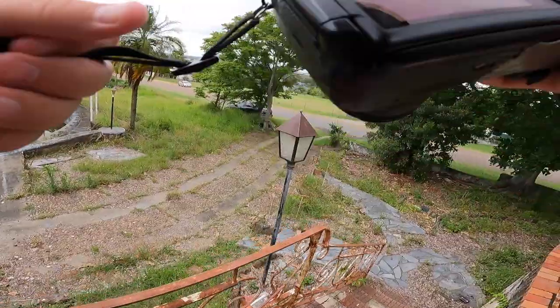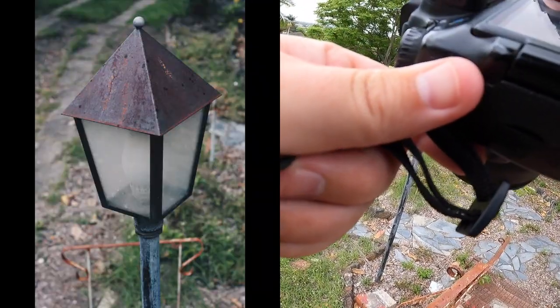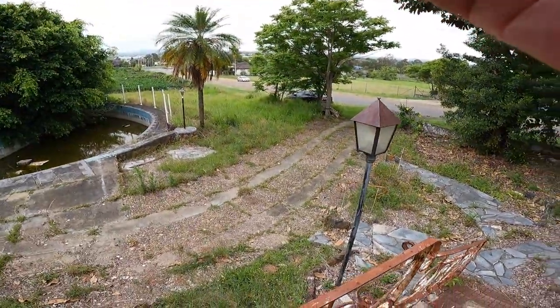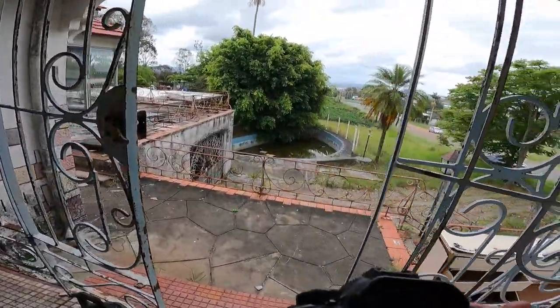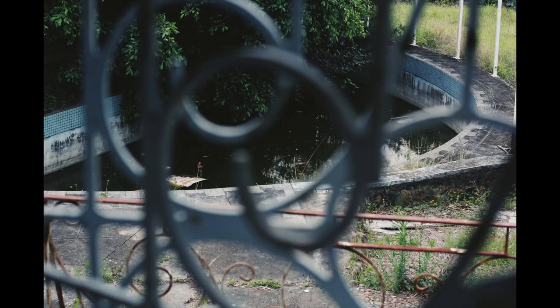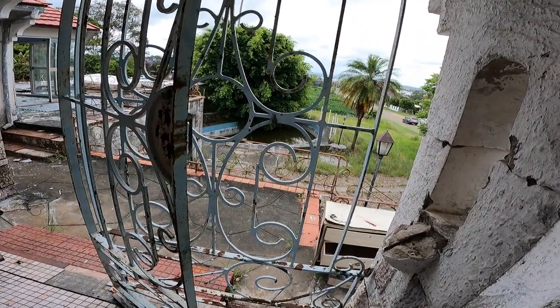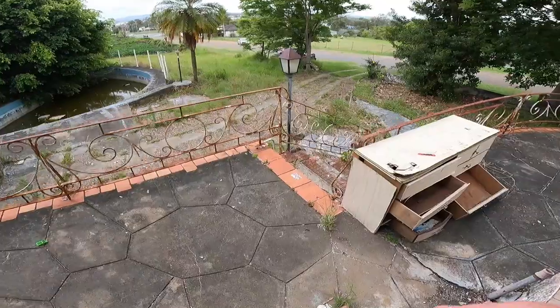Oh, look at this light. It is starting to rain too, which is devastating because we just got here. All right, we'll try to stay out of the rain for a second and shoot this pool. I might do it through these holes here. It's such a cool looking pool. Yeah, that's such a sick shot. Now let's go downstairs.